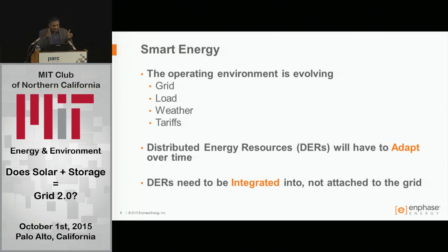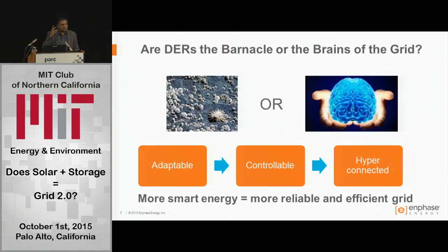So what this means is, as an industry, we have a choice. We can continue to install non-adaptive, non-interconnected, what I call dumb solar and dumb storage as well, and that will soon turn into a liability. Hawaii was an example of that. There's no business model that exists where you can do 25,000 truck rolls and remotely upgrade inverters. It's just not going to work. You need a hyper-connected system for that. So as an industry, we have a choice. We can either be a barnacle on the grid and be a royal pain, or we can be the brains of the grid, provided you have the right kind of solar and storage, which means a system that's fully adaptive, fully controllable, and hyper-connected.